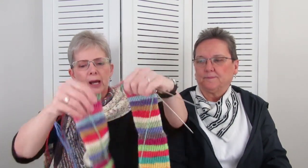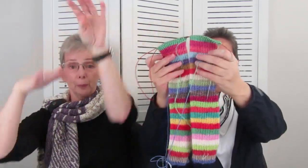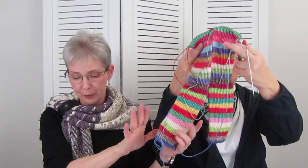So I'm making these socks two at a time. And I was trying to do a stripe at a time. I may have done a little bit more than that. But I started them and then had to rip it out because they were too big. They were too wide. I think this is a lovely plump yarn. So I'm really, really happy with this.